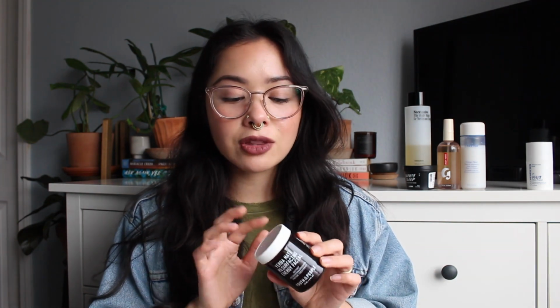I love the ethos of Youth to the People in general. All their packaging is in glass. They're very simplistic with everything that they do, and their ingredients are really great as well. I will say 2020 was Youth to the People year for me. I really started using a lot of their products, and I have been enjoying them, and I'm excited to try more stuff from them.